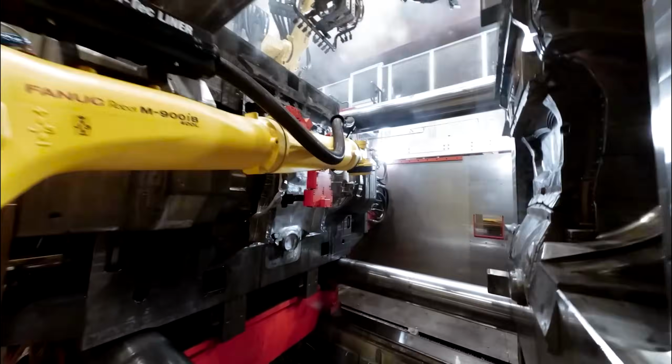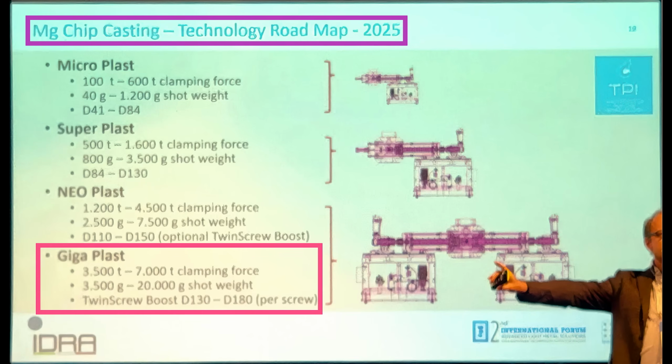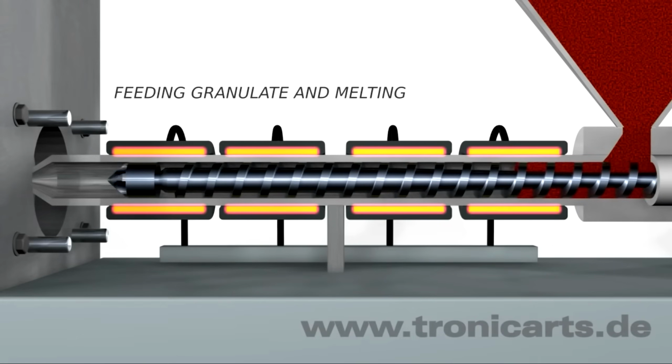Idra Group, which pioneered the Gigacasting machines that Tesla uses for their massive underbody castings, is now working on giga-scale machines for chip-cast magnesium, also known as Thixomolded Magnesium. This matters because die-cast magnesium parts weigh roughly a third less than die-cast aluminum parts. The question is, what is Thixomolding?